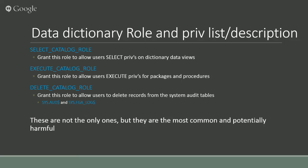So, data dictionary roles and privilege list descriptions. These are some of the big 3 that you want to keep an eye out for when you're looking at what your users are allowed to do system-wise. So select catalog role grants this role to allow users to select privileges on dictionary data views. That allows them to look at a data dictionary.